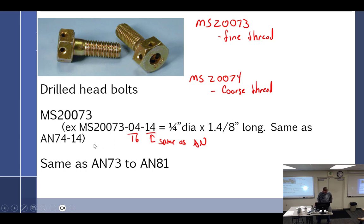You know what? I feel like this maybe is wrong. Maybe this should be a 3 here. Yeah, I think so. I think that really should be a 3, like an AN73. See, 73, 73, 74, 74. I think what they're doing here is the 73 and 74 differentiate between whether or not it's coarse and fine thread, and then the numbers afterwards apply to the diameter. Yeah, I literally said that. So you're right. Thank you.